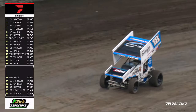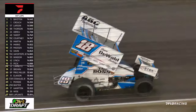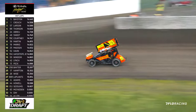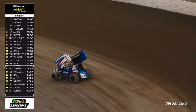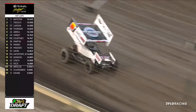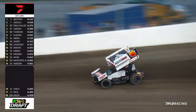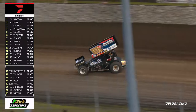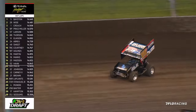Green lights come on. We're back underway with Dirt Draft Hot Laps. We'll see if anybody can beat the time by Spencer Bastian at 14.440. Time's now coming across the screen here. We'll see what guys can do, and you can tell the track is moving up a lot, especially in turns 3 and 4. Parker Price Miller third quick. Now Zeb Wise second quick at a 14.461. Zeb Wise just 0.02 off the lap time of Spencer Bastian. So track still has a lot of speed to it here.